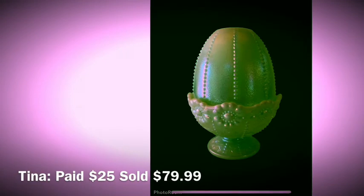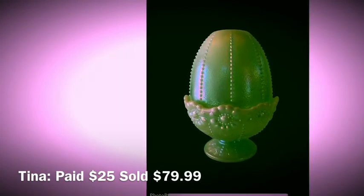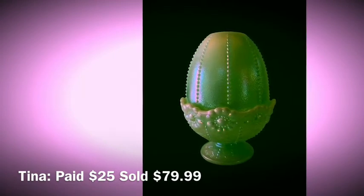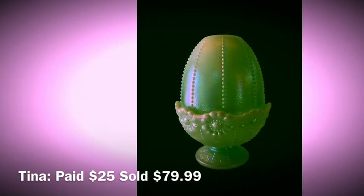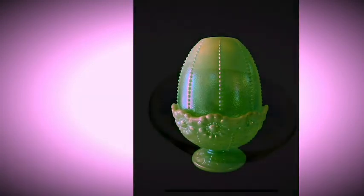I bought this beautiful Fenton fairy lamp, beaded iridescent green color, at a little antique store in Medford, Oregon called Old Fogies. They're really fun. You should go see them if you're ever in Medford. And I bought it for $25 and it sold for $79.99 plus shipping.